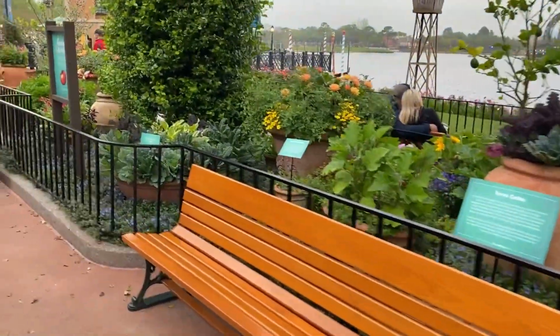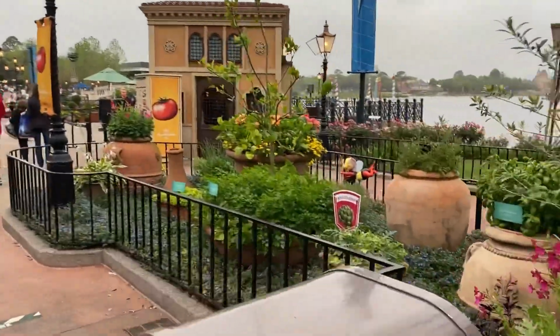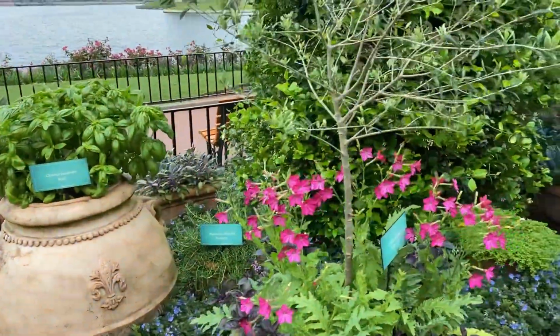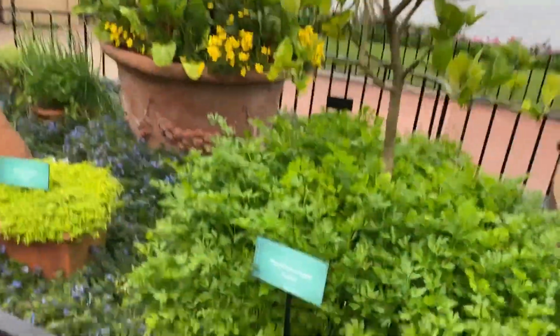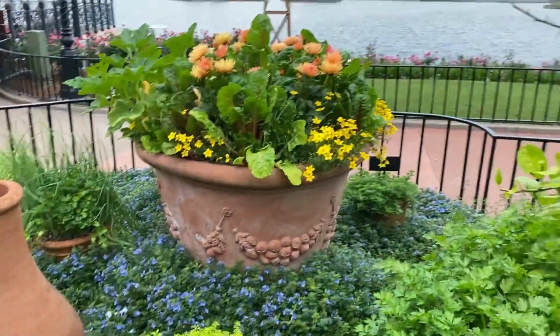Here's someone. So if you're coming from the Germany pavilion, Spike is over here, right before you get to Italy. He has artichokes. Basil. An olive tree that doesn't have any olives on it yet. Parsley. Thyme. A couple other things.